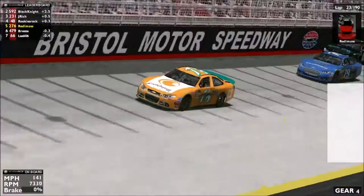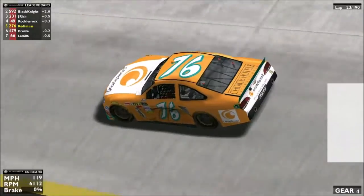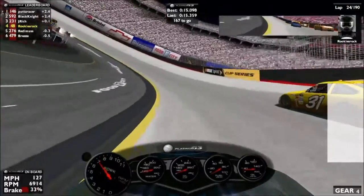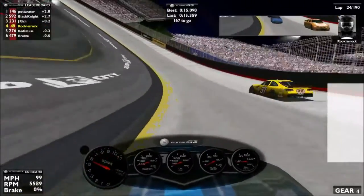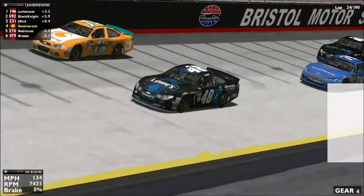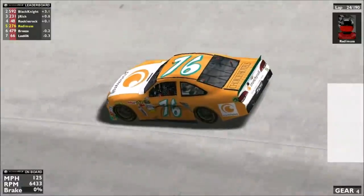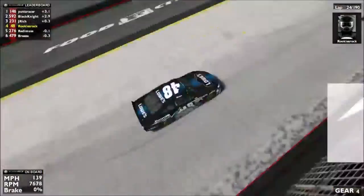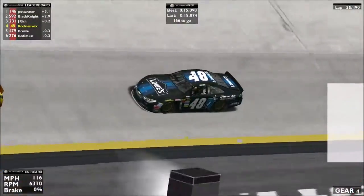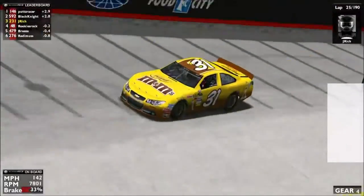168 laps to go, people. Rookie almost blew the engine going into the second. You see that? Drop down quick. Rookie's Rock running fourth position, right behind Jay Rich.